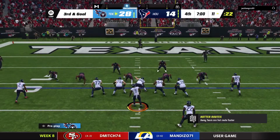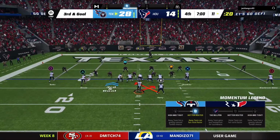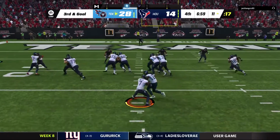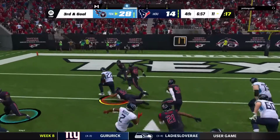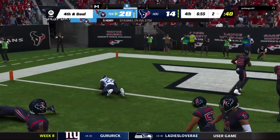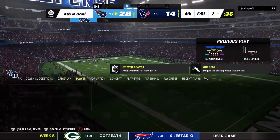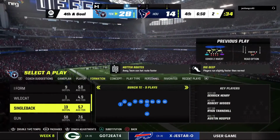A lot of tired bodies on that field, but this is a big play, 3rd and goal. Here's Henry. A good run that time. They couldn't close him down, and now 9 yards makes for a very different situation on 4th and goal.